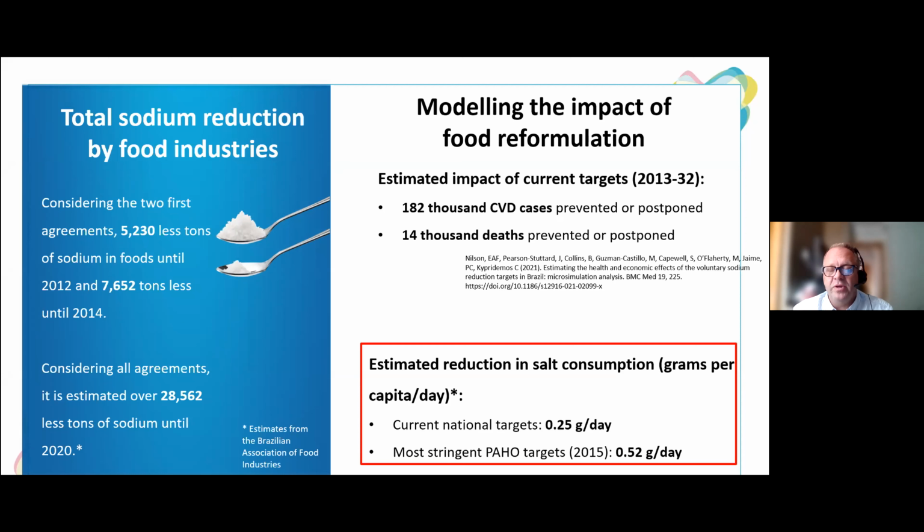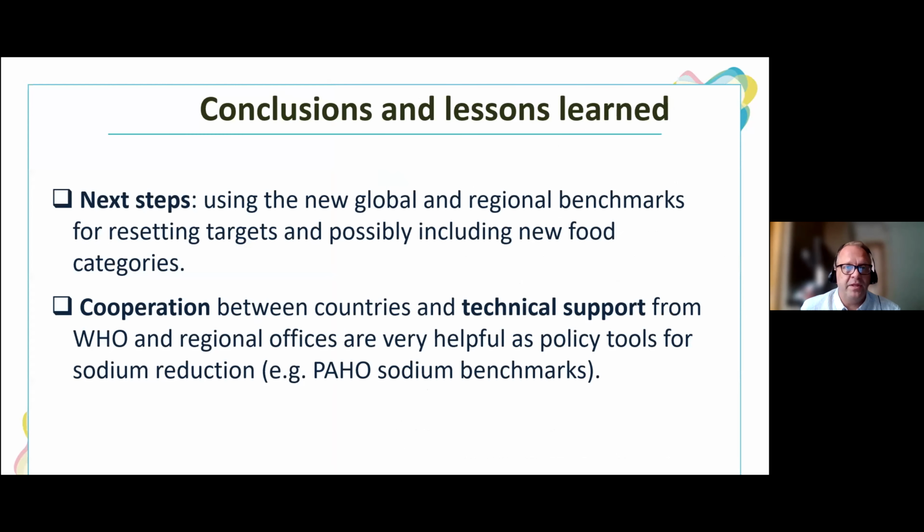But at the same time, we know by comparing what we have achieved, which is through the current national targets, a reduction of 0.25 grams per day of salt, we could reach much more if we had adopted for all food categories the most stringent PAHO targets, which would mean reducing twice the amount of sodium consumed by the population. And of course, that would impact deaths and disease in the population.